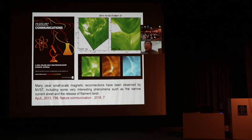Okay, we also do some very interesting observation and research in the field of small-scale magnetic reconnection. Many clear small-scale magnetic reconnections have been observed by NVST, including some very interesting phenomena such as the narrow current sheet and the release of filament twist. The top picture shows the release of a filament twist. And the next picture is a very typical small-scale reconnection observed by Dr. Xu Hongyang. And I think this is a famous paper. It's maybe the first paper on small-scale magnetic reconnection.